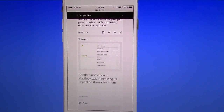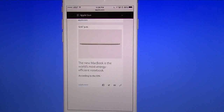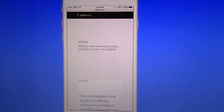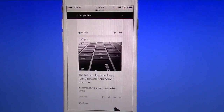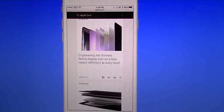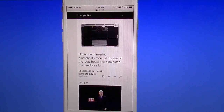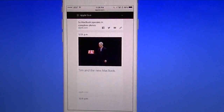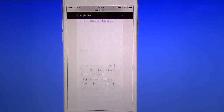And of course, minimizing the impact on the environment. Then they're talking about how it's more energy efficient, and they detail programs and all that with it. So they give a lot of extensive information about the new MacBook. So not considered Pro or Air or Light or anything else. Of course, the display, talking about the new way to build the batteries. They show you how the batteries and stuff are put in there and all that. And of course, Tim brought it out and showed you how light it is and everything.